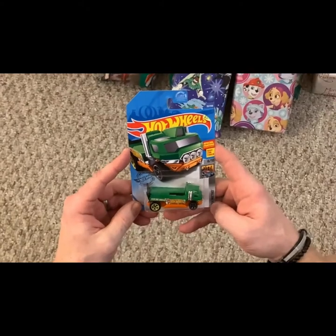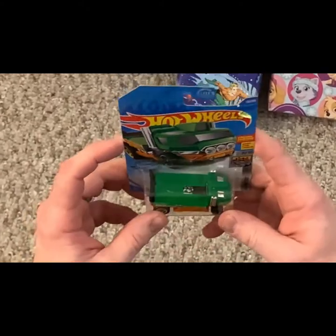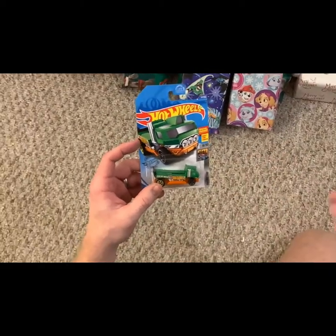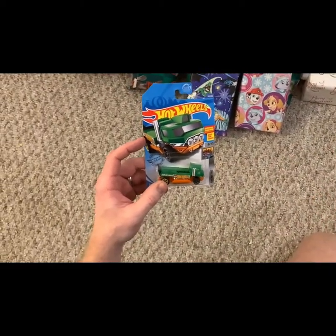Ah, we got a good old tow truck. It's the Haulinator. This thing looks pretty cool. I wouldn't mind getting picked up in this. But that being said, I don't want to be stuck somewhere having to get towed anyway.